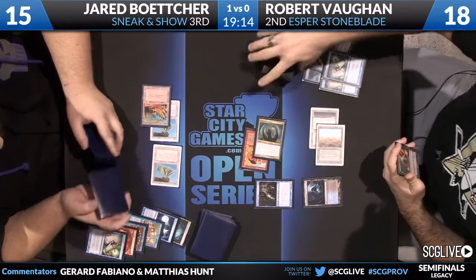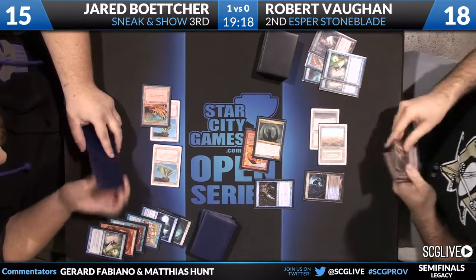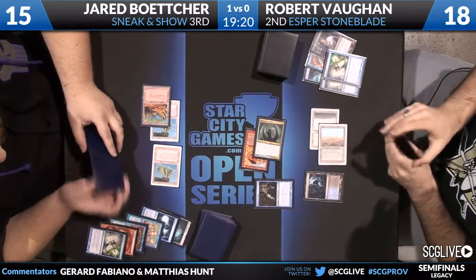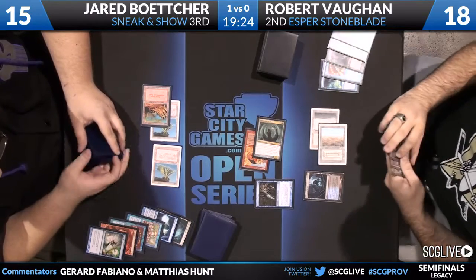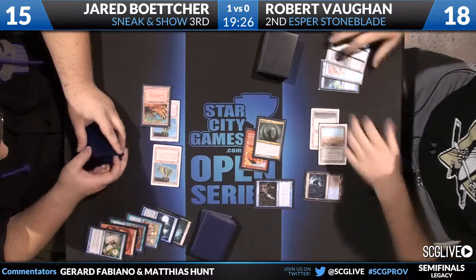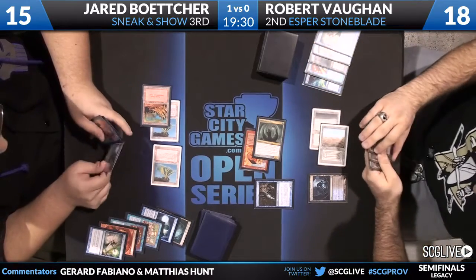I think he has to. Otherwise, that Thoughtseize is going to strip apart Jarrett's hand, and it's going to be more of a clock. Four is the number you need. After this point, Jarrett can just sit back with untapped mana. Now, Jarrett was liking his position, but Robert did draw a land, and now all of a sudden I think Robert's the favorite. Yep, I would agree.